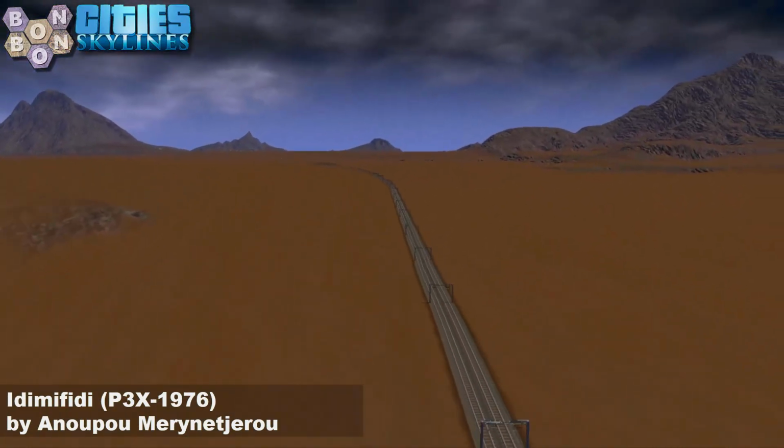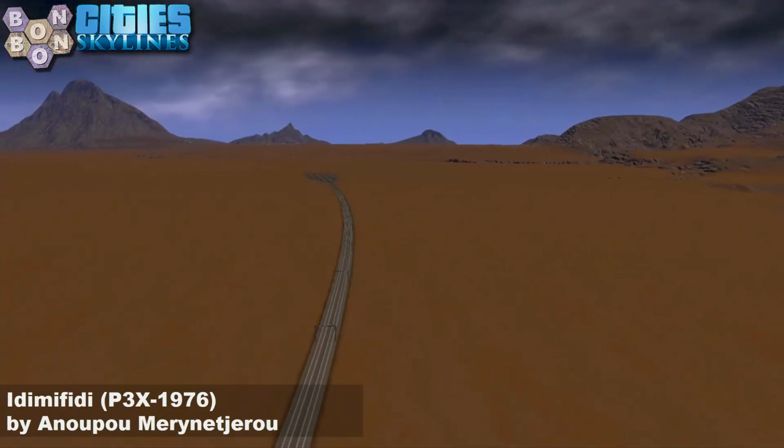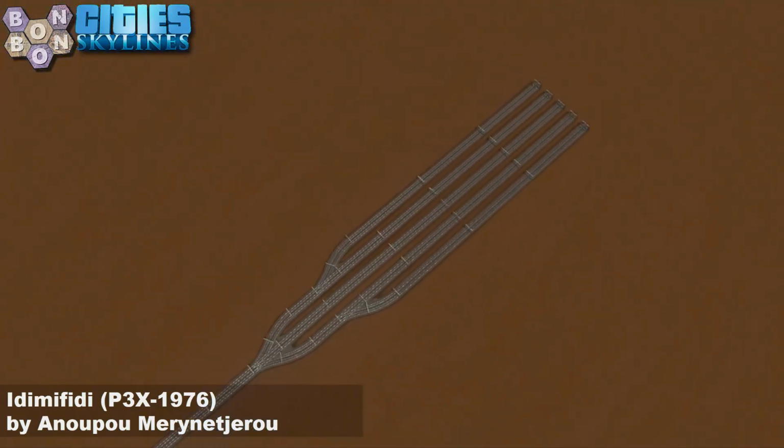Anyway, the rail doesn't go on for too much further. Going to end up with some sidings down here. And it's up to you to decide how you're going to use the sidings. Because, well, they're there, you might as well use them. Anyway, that is that. We'll come back with some shipping.